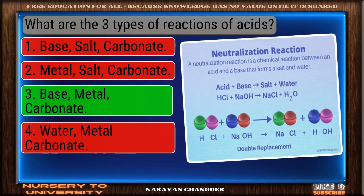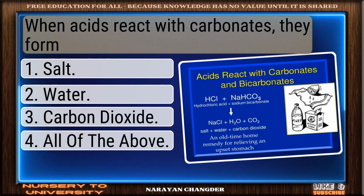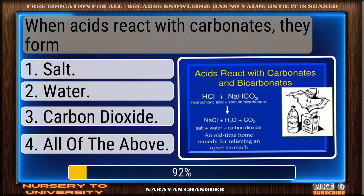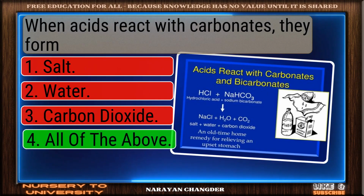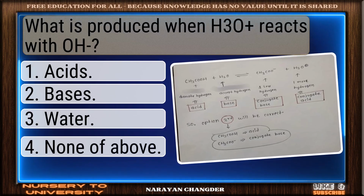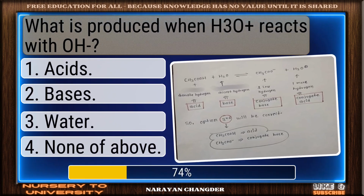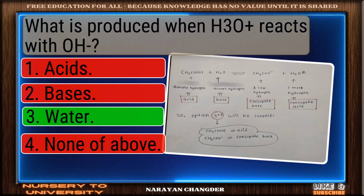Perfect. Base, metal, carbonate is the correct choice. When acids react with carbonates, they form. Correct response. All of the above is the most accurate answer. What is produced when H+ reacts with OH-? Great job. Water is the accurate answer.